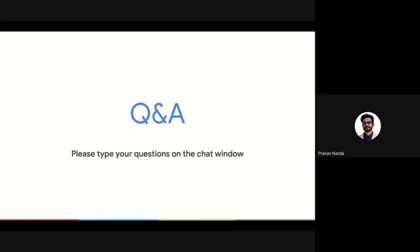Yes, absolutely. Will we require some specific APIs for that? Yes, you would require certain APIs. The idea is to map your field force using Google Maps. You would need to understand the physical address or the latitude and longitude of where your field force is based out of, and we would certainly require Google Maps APIs to facilitate that. Awesome. Thank you.